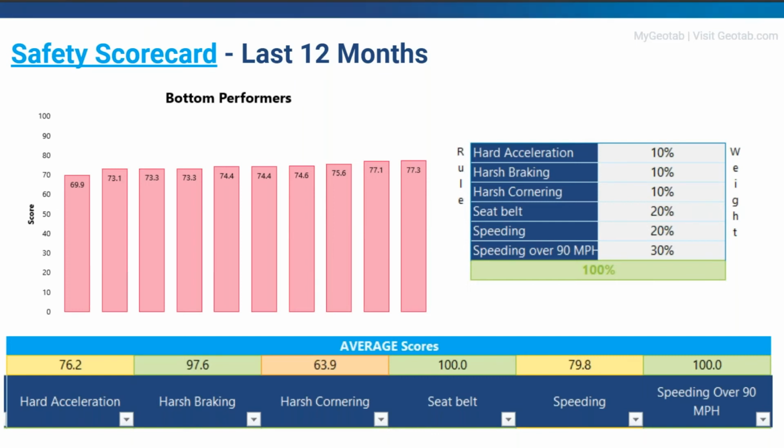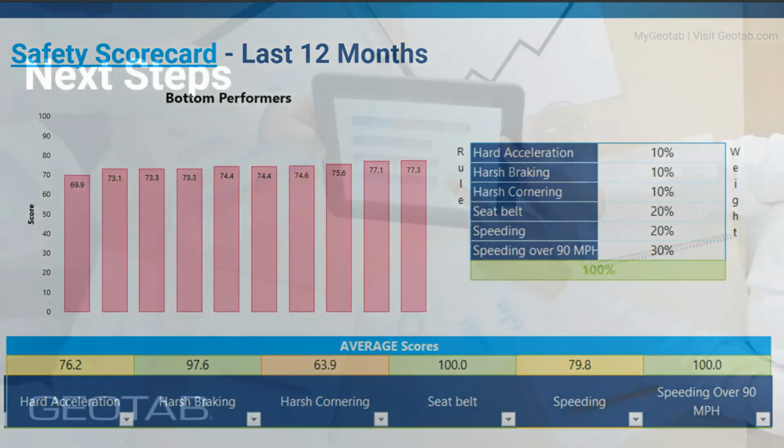So I hope that helps, taking a look at some of the ideas there behind the safety scorecard and trending them out. And then this report, just like I said in the very beginning, will be available for you to download and play around with.